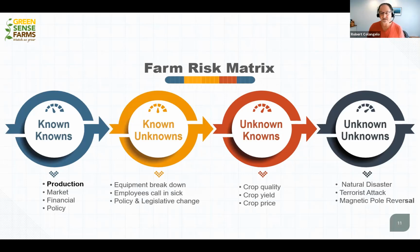Other known risks are market. What price will you get for your product? Financial risk. Can you grow a crop profitably? And lastly, policy. Is something going to change in the federal, state, or local government that will benefit or hurt your production? When we get into the known unknowns, we know equipment's going to break down. We just don't know when. We know employees are going to call in sick.